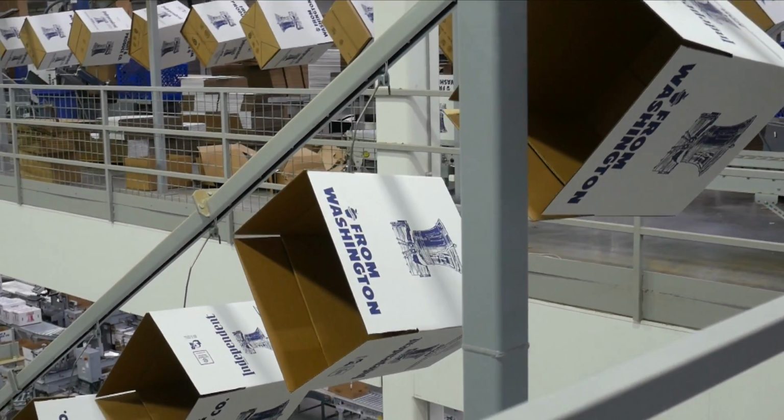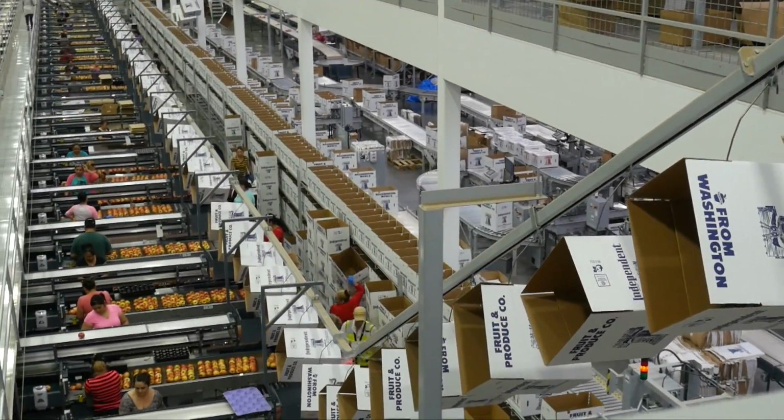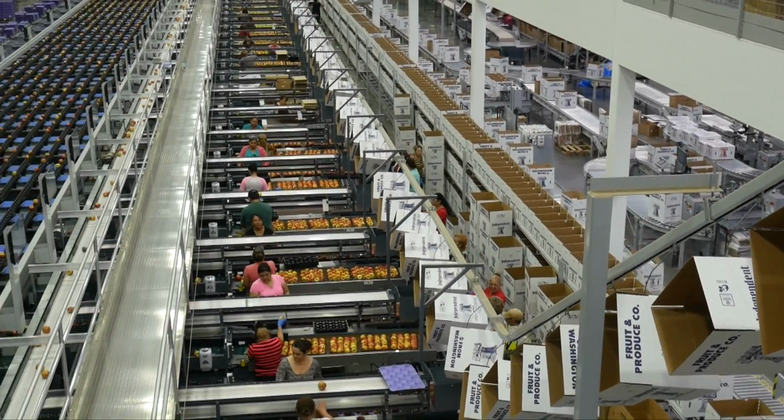Washington Fruit's a family-owned company. We started in 1916, so we're 100 years in operation now. And we pack apples, cherries, and pears, sell to the worldwide market. We have one of the most high-tech facilities out there.